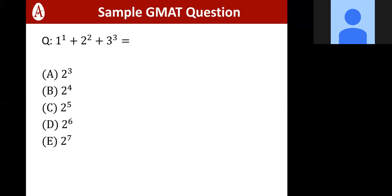The numbers are fairly small, and if you simply add them up, you're going to end up with 32. And of course, if you know your powers of 2, or if you simply multiply 2 several times until you reach 32, you will recognize that indeed C is the right answer. So this question would not really take you very long.